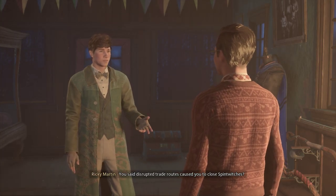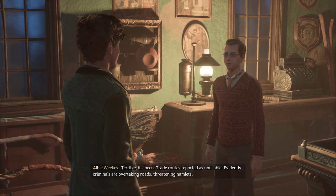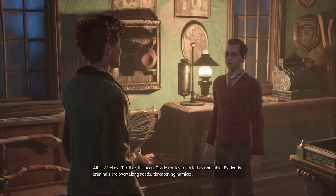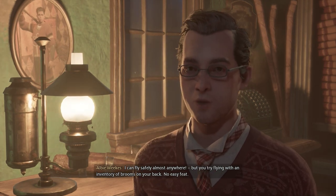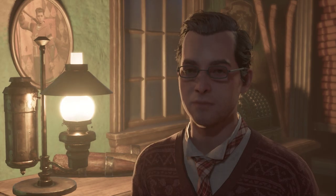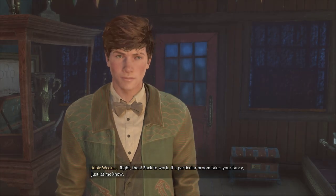You said disrupted trade routes caused you to close, Spint Witches. Terrible it's been. Trade routes reported as unusable. Evidently criminals were overtaking roads, threatening hamlets. I can fly safely almost anywhere, but you try flying with an inventory of brooms on your back. No easy feat. Right then, back to work. If a particular broom takes your fancy, just let me know.